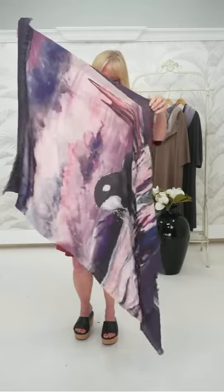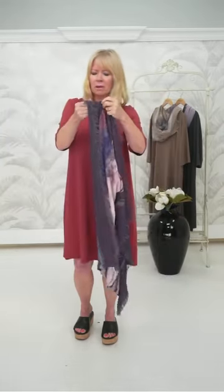Wow. So there are no pockets in this dress? No pockets. No fuss, no muss.